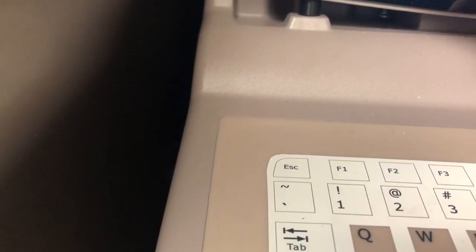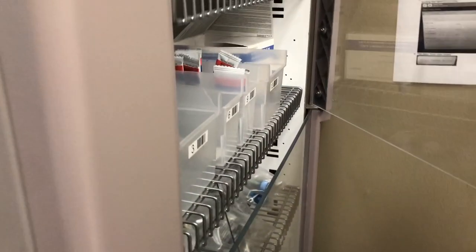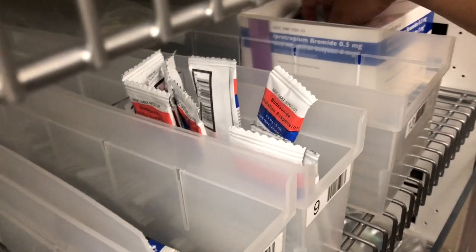I get my dual nebs. I usually, the majority of the time, use dual nebs for bronchodilators. Sometimes it's albuterol, sometimes it's Atrovent. Sometimes I get the funky stuff like budesonide or Brovana, whatever. But yeah, everything's going to be in this Pyxis system. It is awesome.